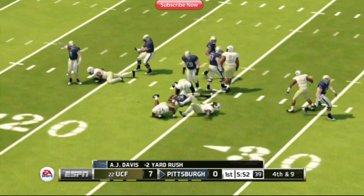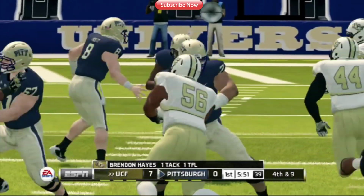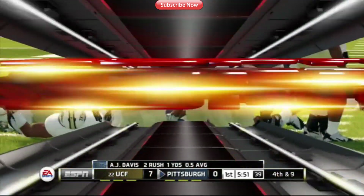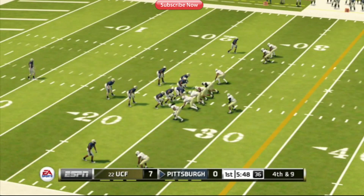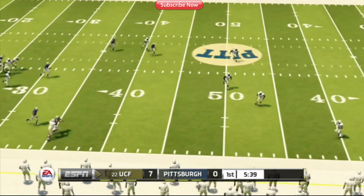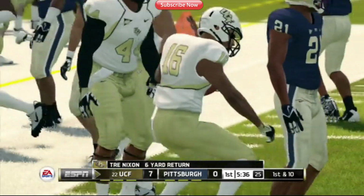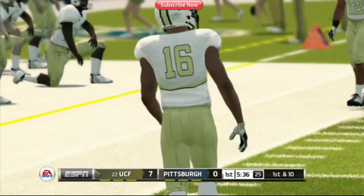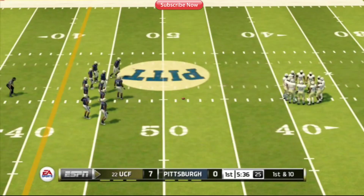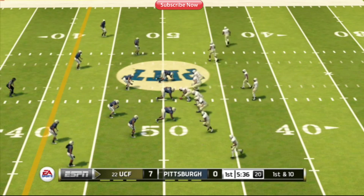Here's the handoff, and he's brought down right away. This defensive lineman's got the kind of size and strength where he can disrupt the play all by himself. Nixon is the deep man awaiting the return. They were lucky to prevent a big return there. Yep, that could have been big if he could have gotten a few more blocks and was able to find the seam. 6 points and a pretty display of passing was a result of their last drive.